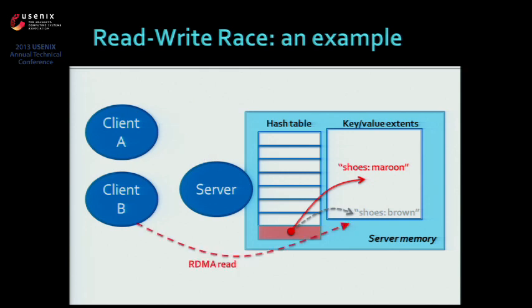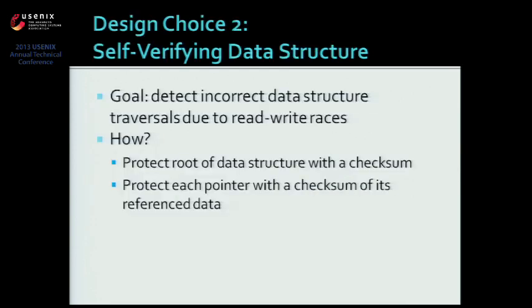Client B will then get around to performing its second RDMA read, except that now it'll be reading some arbitrary memory contents that were not what it should have been getting. And it'll have no way of knowing whether those memory contents are correct or not. So the problem here is that with concurrent writes, clients can no longer reliably traverse the server's data structure in the face of concurrent writes from the server's own CPU.